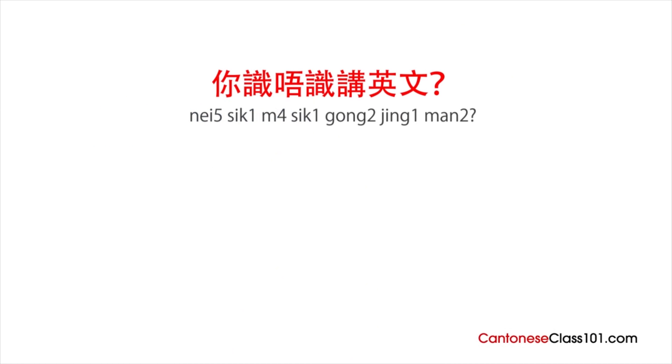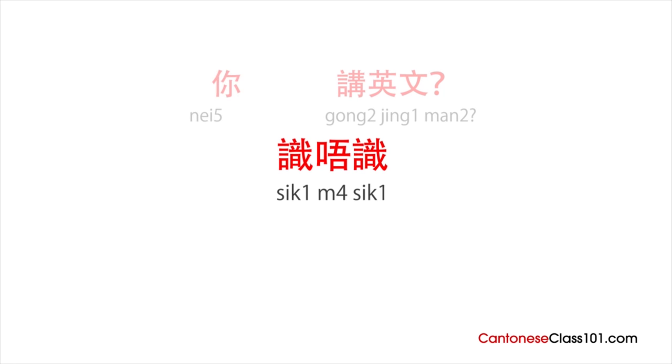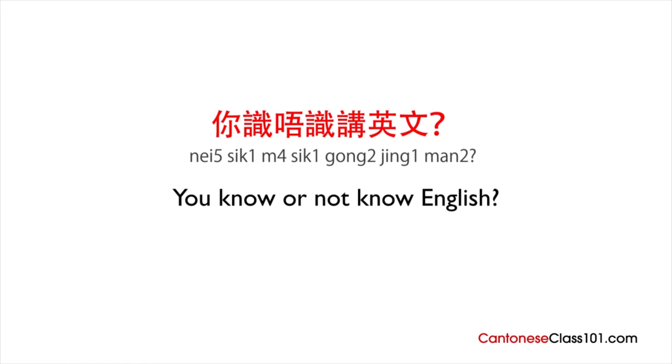In the last lesson, we mentioned that 你 means you. 識唔識 is a form used to introduce the question using the verb to know. It literally means know, don't know. But this is how we form the question, do you know how to? Then we have the verb to speak, 講, followed by 英文, which means English. Literally, it means you know or not know English. 你識唔識講英文? To learn more about forming Cantonese questions, please look at our Absolute Beginner series on CantoneseClass101.com.